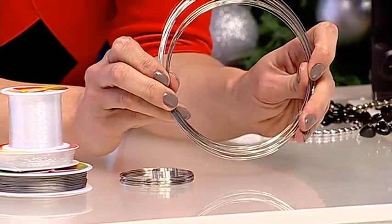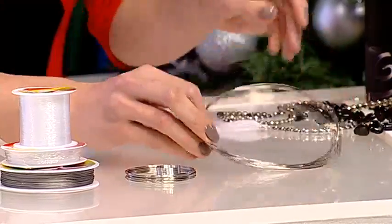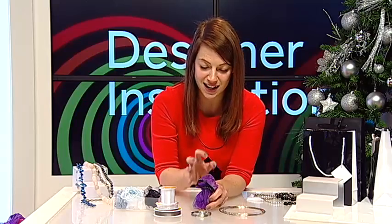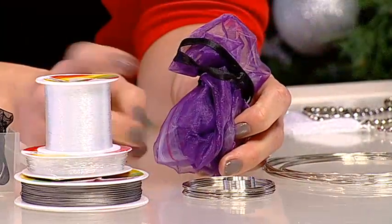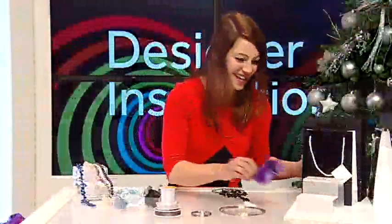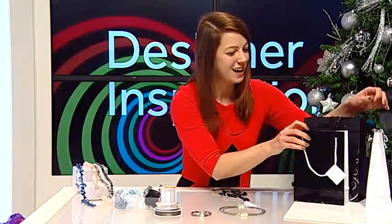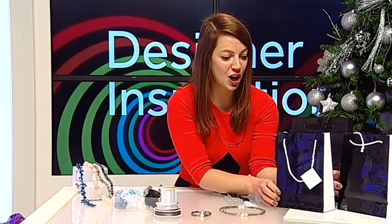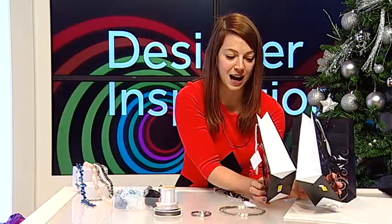So you've got your 14 coils for your rings, 14 coils for your bracelets, and 14 coils for your necklace. You are then getting your purple organza gift bag. Can't have enough of these, especially at this time of year. And then we've got these lovely, lovely gift bags. So you're getting 2 of the black and white ones.